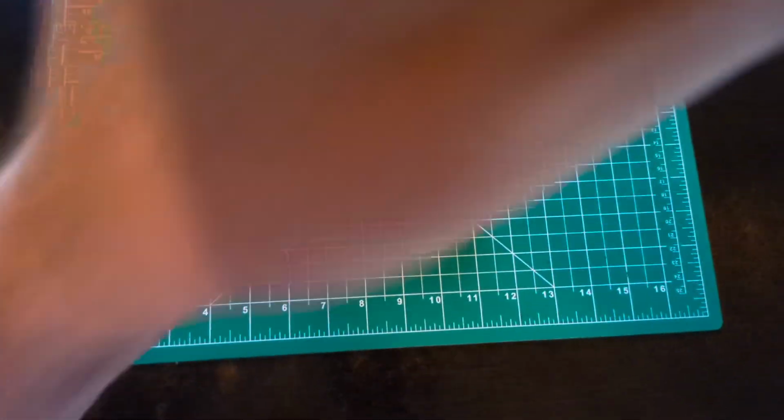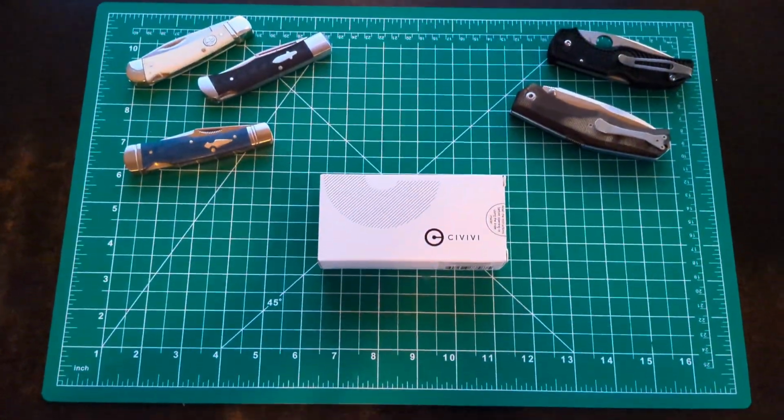Yeah, everybody. Time for another knife review.